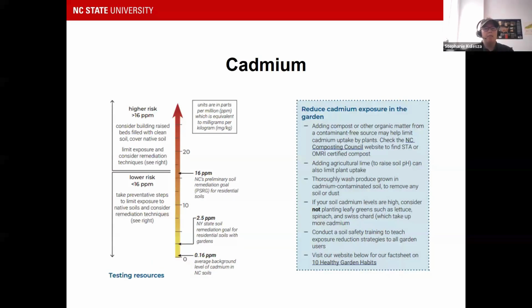Now, as far as cadmium, we can see that our ranges change depending on the metal. Metals have different forms that they're in, but they also have different levels at which we might be concerned. For cadmium, the average is about 0.16 in North Carolina, and I've seen an average generated as high as 0.3. So somewhere in the 0.15 to 0.3 range is about the average for North Carolina.